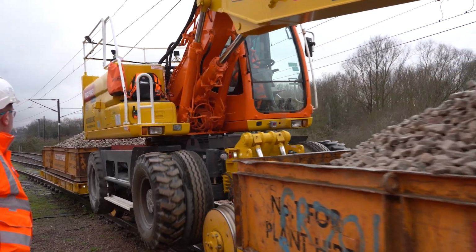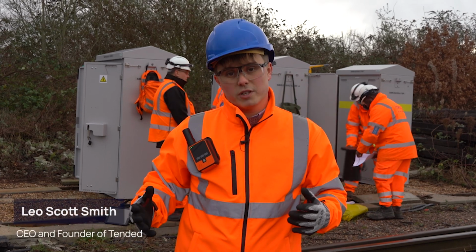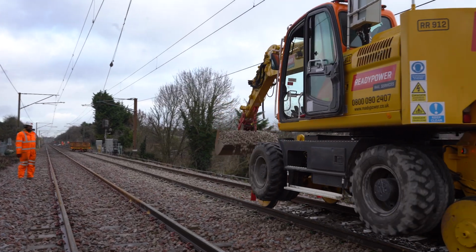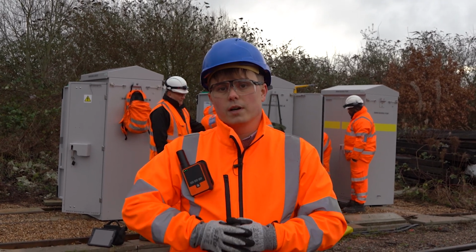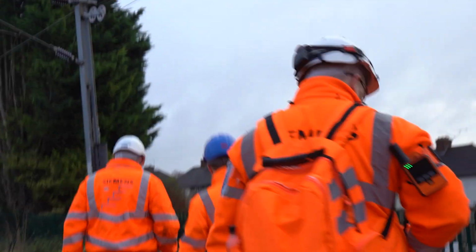So I'm currently out here with Siemens, one of our largest customers, on their Wellington Hitchin project as part of their East Coast digital programme. Currently they're carrying out re-signalling works. A big part of this is utilising Tended's geofencing equipment to ensure that all teams are staying safe, staying separated when working near adjacent open lines, and then most importantly giving full worksite visibility.